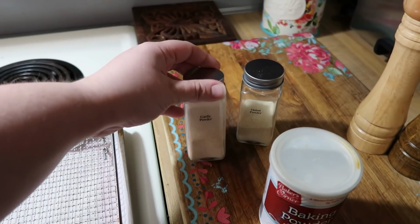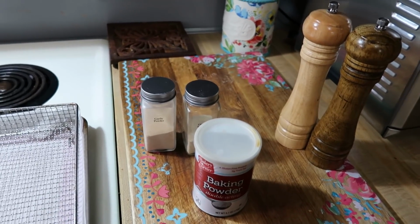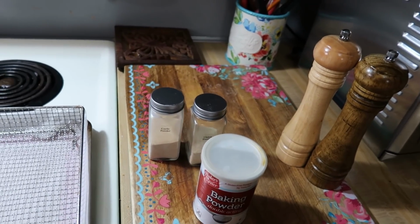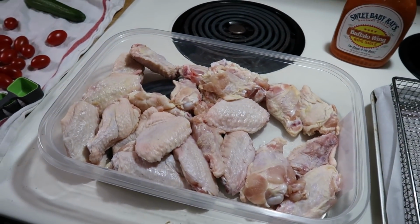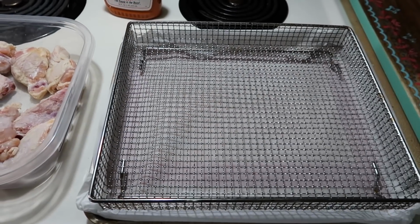I'm going to do some garlic powder, some onion powder, and some salt and pepper. Those are the seasonings that I always do because the kids will eat these without any sauce. So I do want to give it some kind of flavor. Also, you know, seasoning makes everything taste better. So I will do those seasonings, and I will have to cook these in 2 batches. That's what I did last time. This is what I will cook them on.